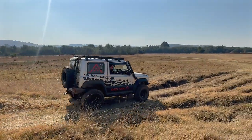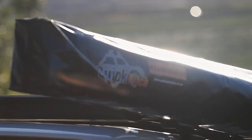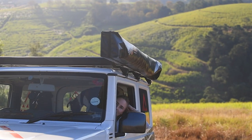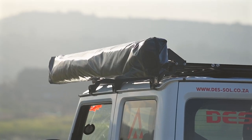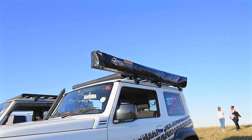In addition to the exhilarating day and testing the new shocks, many customers found solace and protection from the scorching sun thanks to our cutting-edge roof rack accessory mounts. These mounts provide a secure foundation for a range of accessories, including the innovative quick pitch 270-degree awning. Elevating comfort and protection to new heights, these lightweight and durable designs are crafted to seamlessly integrate into your outdoor lifestyle.